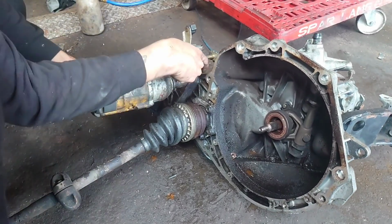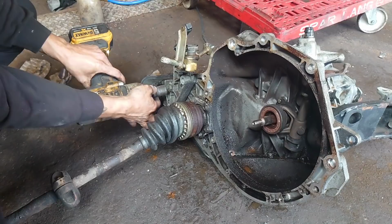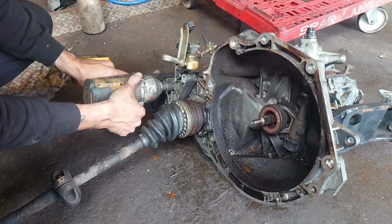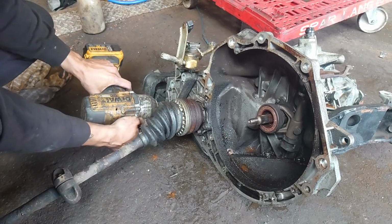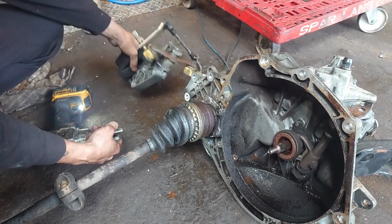When I said the last time that I wish I hadn't left the long gears on it, well, there's a Mark 1 Astra GT gearbox sitting over there, so might as well just try that and see what it does. Let me just fit this back mount onto it.